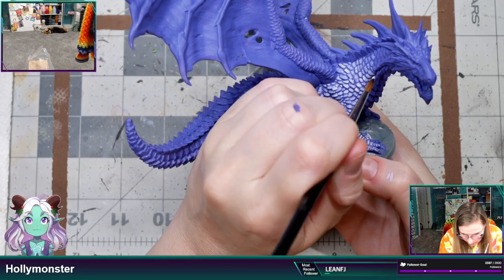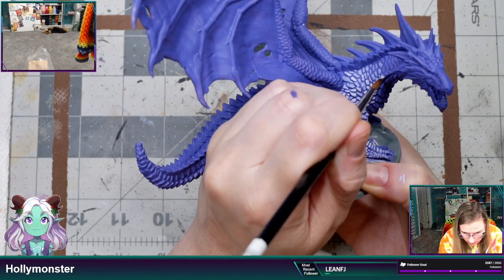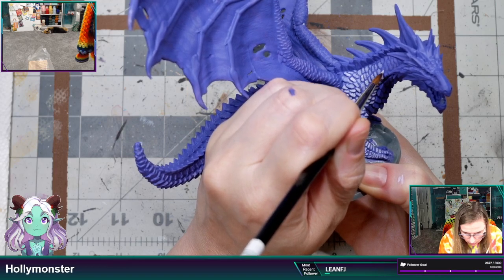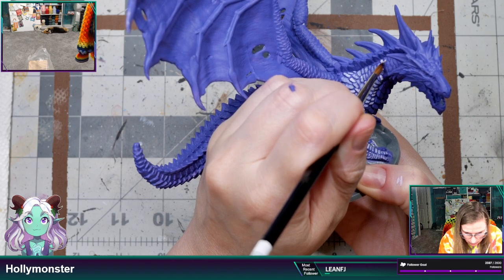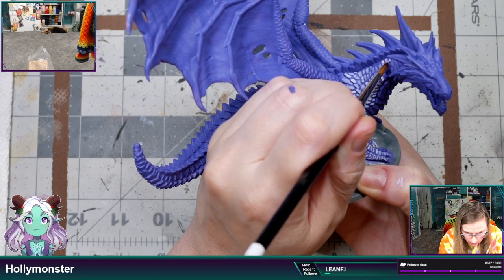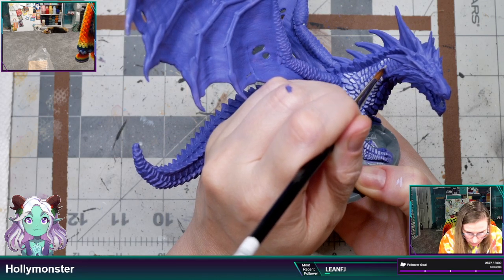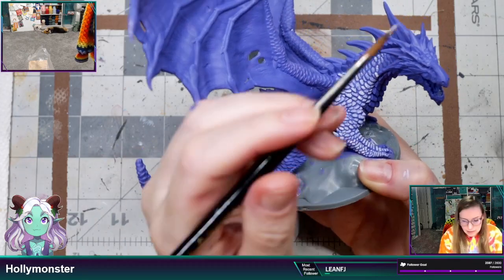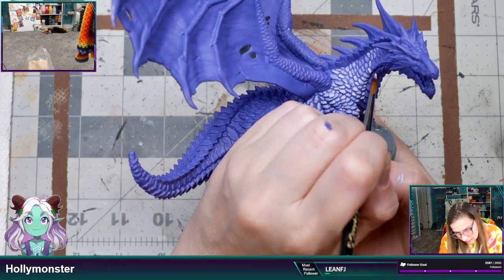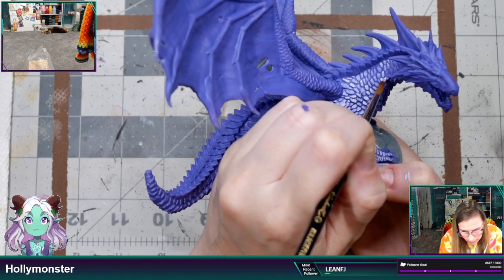I think I'm gonna finish the scales on the side of the neck here, and then we're gonna call it. Because I could do this forever, but my brain is starting to shut off a little bit. I'm getting tired. I'm still recovering from the convention.